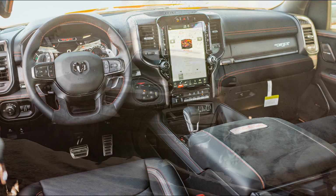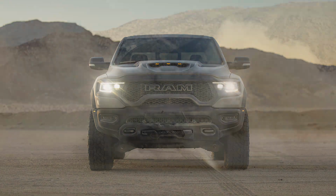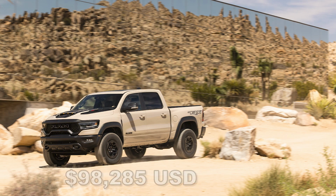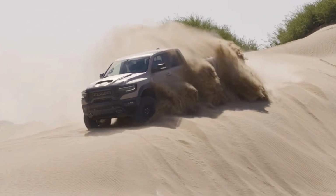Recently, just this past June, the TRX came back again with another limited edition, this time the Sandblast version. The paint color on this one is called Mojave Sand, and this one is supposed to be limited to around 1,000 units for the US. Thanks to the current market conditions and inflation, this time around the Sandblast edition is $98,285 US plus $1,795 destination, which was already $6,700 more than the Ignition edition, but dealer markups will probably carry it much higher.